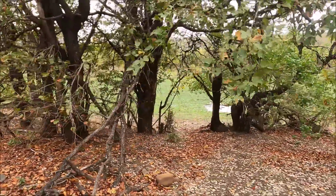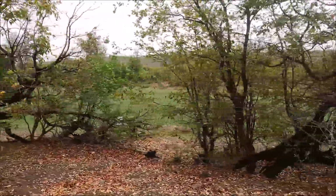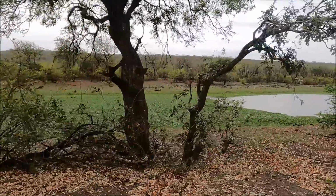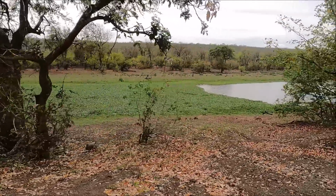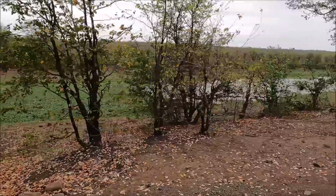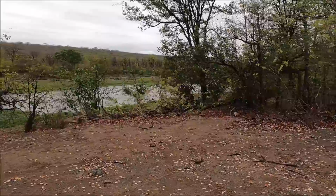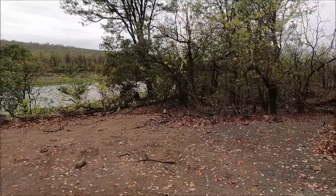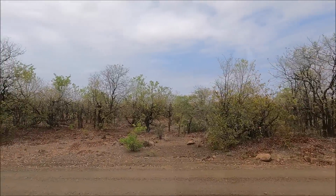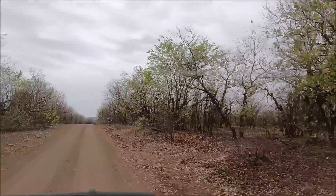So that's what I'm talking about as far as the water lily covering the water. But here it opens up big time. So they can walk down over here and access the water if they need to drink water. Very pretty though. Yeah, there's a lot of impala grazing on the other side. Yeah, I see that. This is very interesting. This road continues down there, so we're going to pursue it to the end.